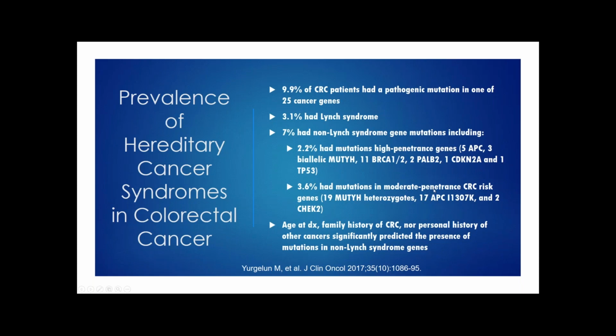So these individuals, you know, start at 40 instead of 50, and they go every 5 years instead of every 10. And these two CHEK2 mutations, CHEK2 is a moderate risk breast colon gene. So again, these are the kinds of things that you might miss on our typical screening tool, but are rather important for that patient and their family, and they are actionable. And importantly, age of diagnosis, family history of colon cancer, or personal history of other cancers did not predict the presence of mutations in non-Lynch syndrome genes.